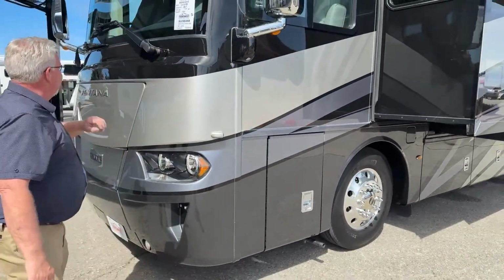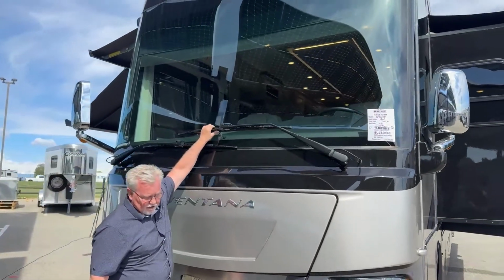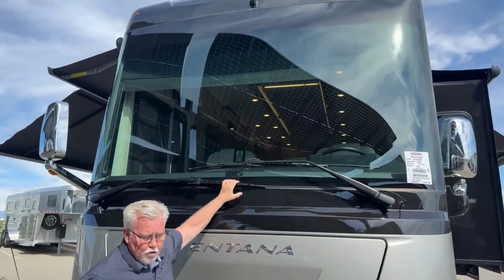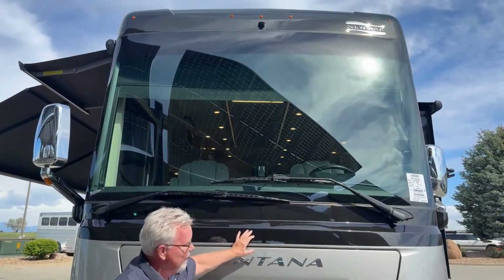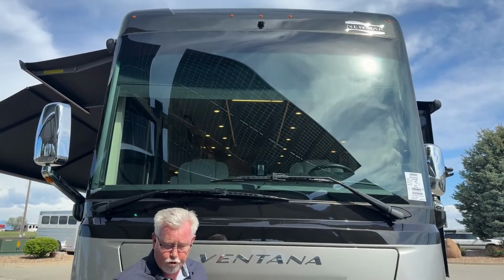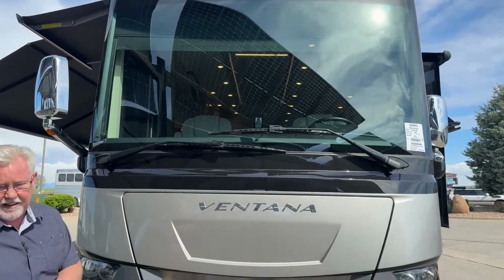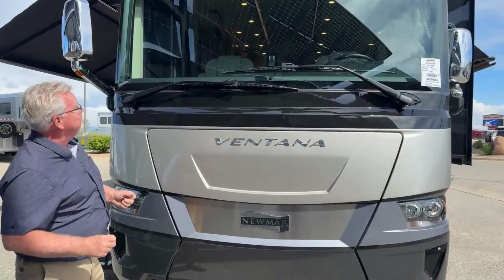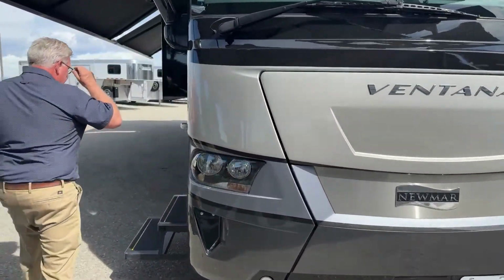As we step around the front, I'll point the Mobileye out right here. This is our little sensor device. So we do have lane tracking or lane assist if you're going out of your lane, blind spot monitoring, but this one doesn't have the adaptive cruise control. A lot of people ask about that. So in 2023, Ventanas did not have that as an option. Okay, let's go ahead and step inside.